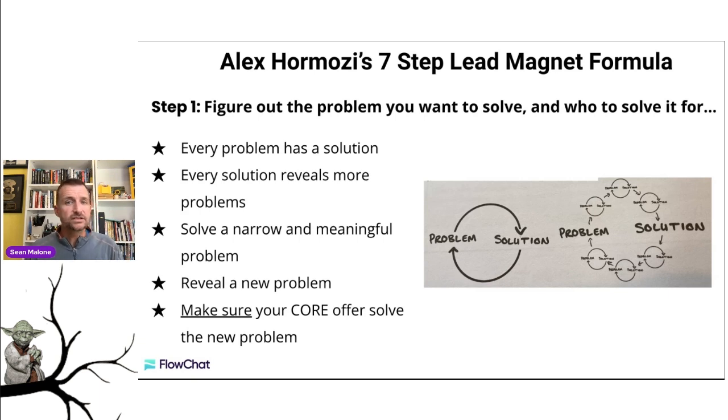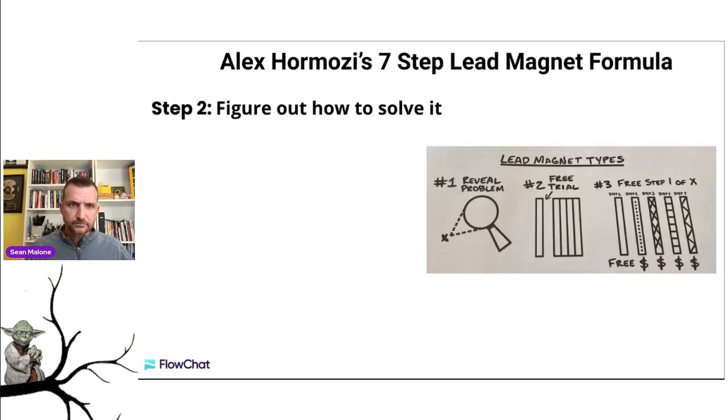And when you do this, don't overcomplicate it. The lead magnet solves the narrow and meaningful problem that actually creates momentum and moves the needle in your business. And then it opens your eyes to, oh, this is my next problem. I'm going to struggle with that. I need another solution. And that'll continue getting people to come in your direction.